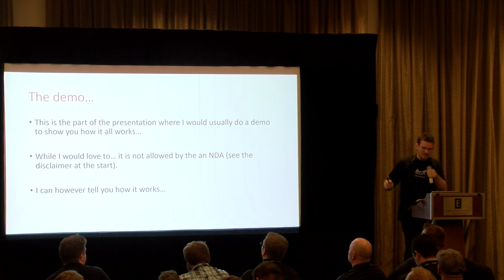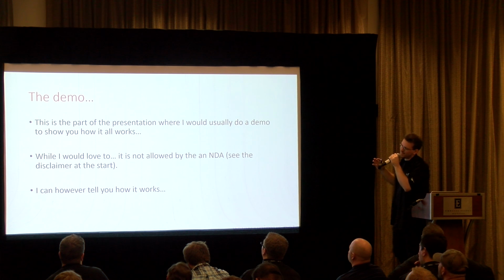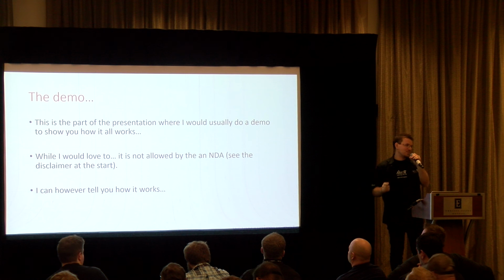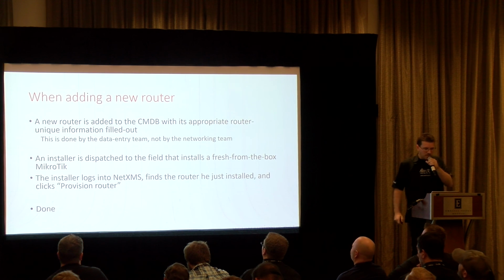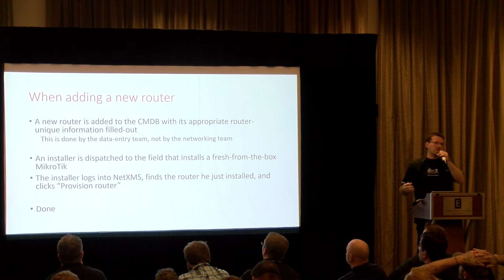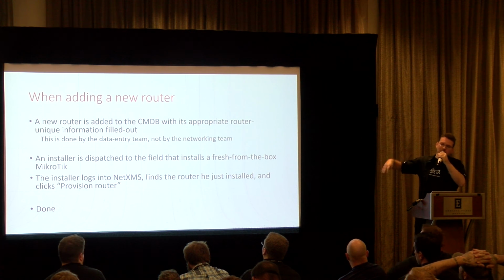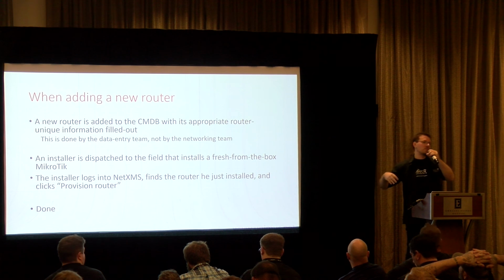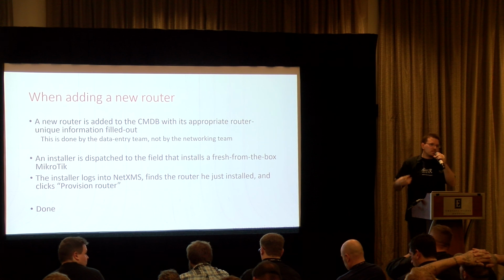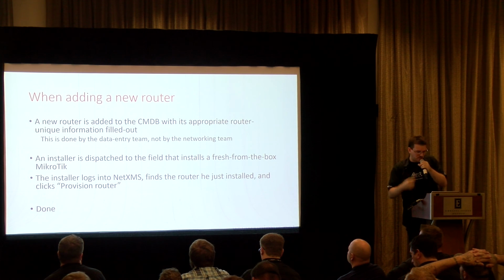Oh, we made it. So the demo, this is usually where I would demo how the system works, but I can't due to the NDA. I would love to show you, but I can't, so I will just tell you how it works. So when a new router is added to the CMDB by the data entry team, there are some business processes associated with bringing a new site up. As a part of those processes, the data entry team enters all of the information for that site into CMDB.